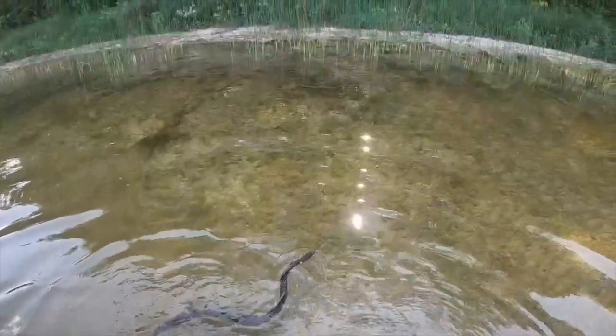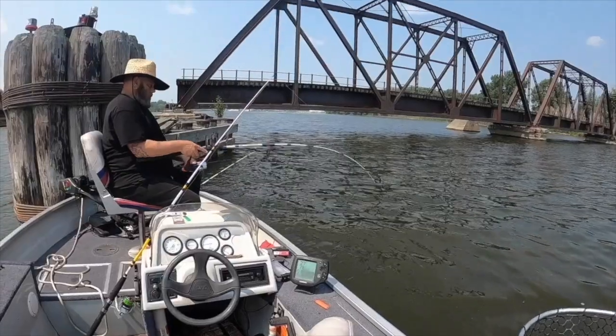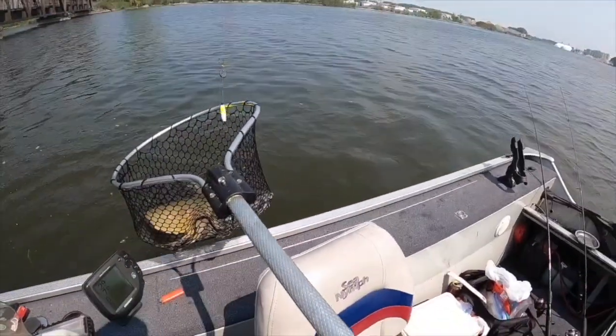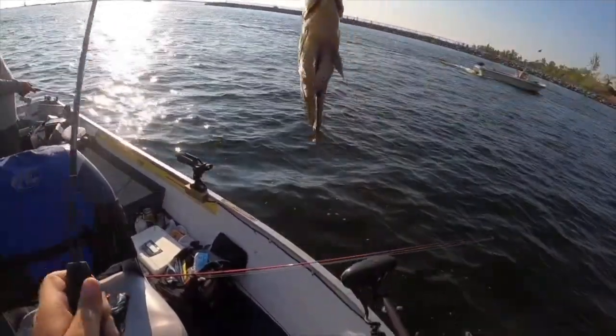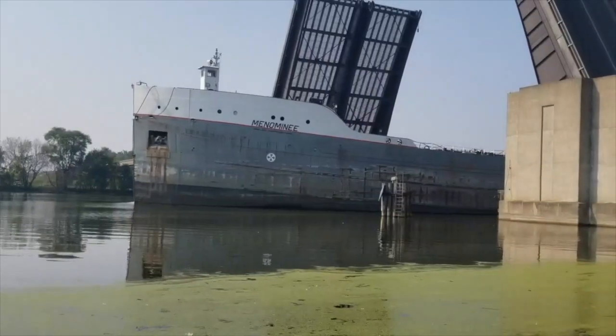Gotta be an 11. Wow, I've never seen one that big. Sun is coming up, vibe is going down. Look at that. Fish are all biting and jumping all around. Let's hook up the boat, come on, let's go.